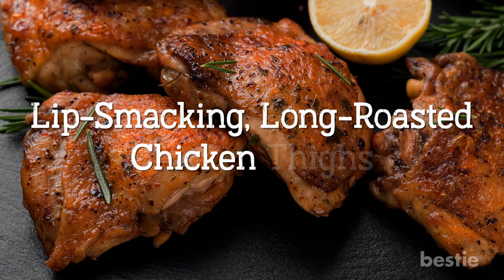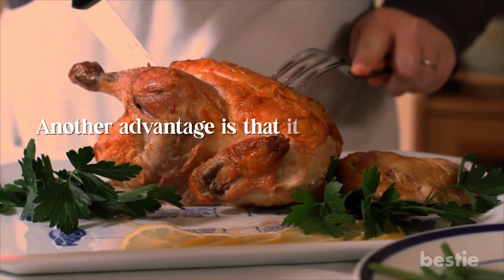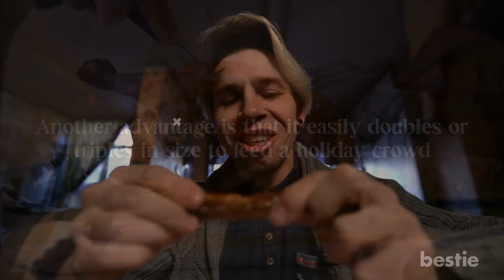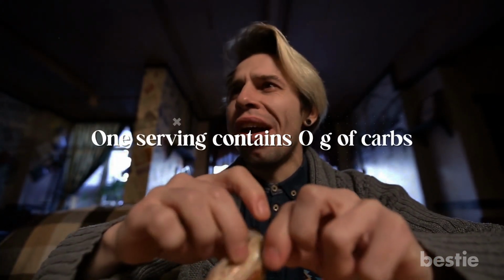Lip-smacking, long-roasting chicken thighs. This recipe requires almost no effort. Another advantage is that it easily doubles or triples in size to feed a holiday crowd. Plus, it's simply delicious. Try roasted meat that's fall-off-the-bone tender and has skin that's crisp as a potato chip. One serving contains 0 grams of carbs.